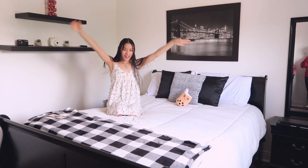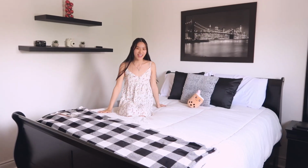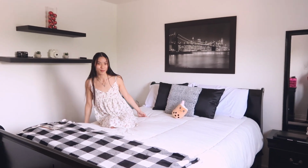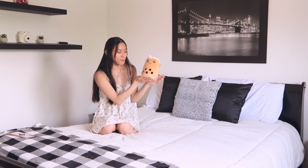This is my bed. It's a queen size bed. I like it, it's comfortable. If you can't tell by now, my entire room is white, black, and gray themed because I just don't like color and I like shades of black, white, and gray. So that's my entire room theme. And we have a cute little boba plush. This is from Boba Origin.